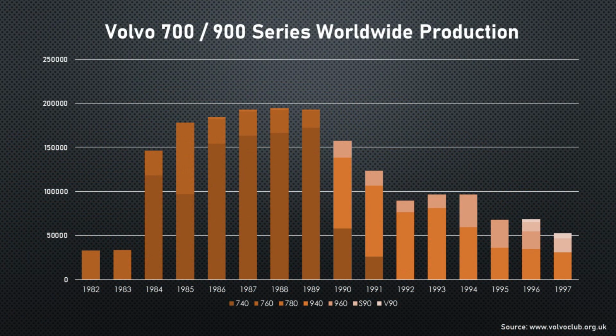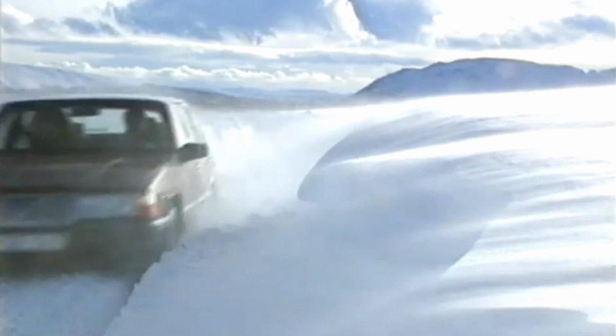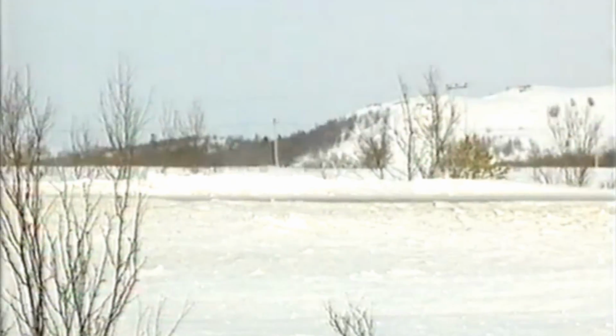The car had to sell well to save Volvo, and sell well it did, selling over 1.9 million cars in its 16-year production run, despite having to compete against its cheaper predecessor for much of its life. The 700 series set the mold for the large saloon and estate the company would be known for well into the 21st century.